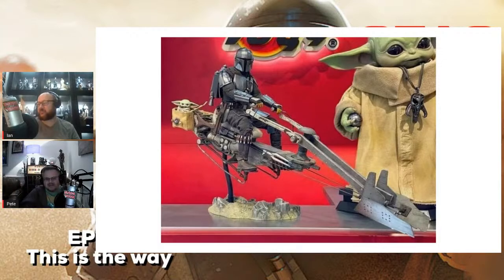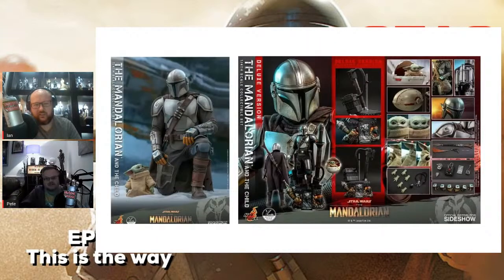That's going to be the tie-in of the year in episode 3. But yeah, Mando on the speed bike. Love it. And then this looks beautiful. Yes, it does. So quarter scale Mando. 523 quid, out due October to December 2021.